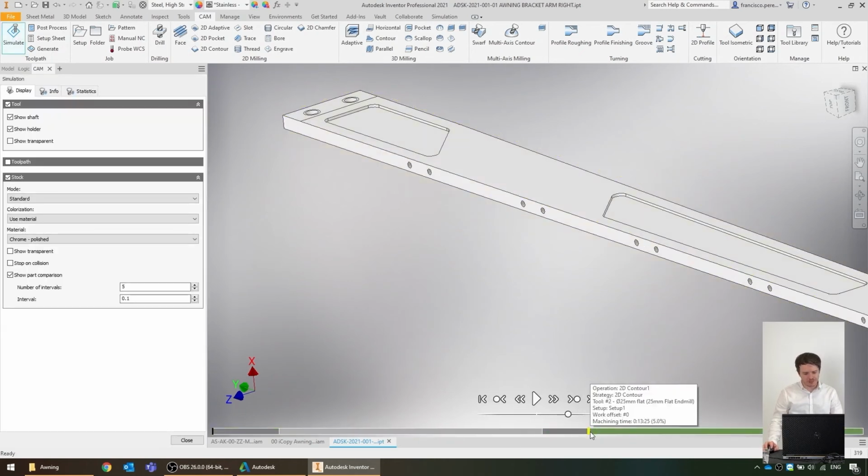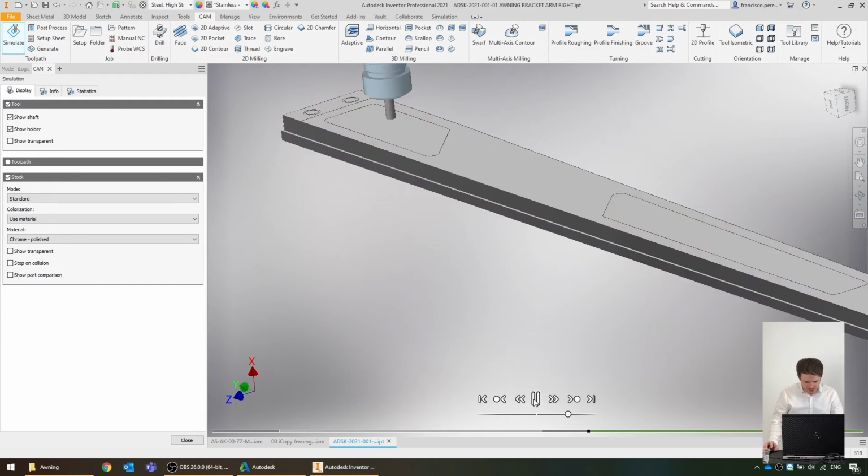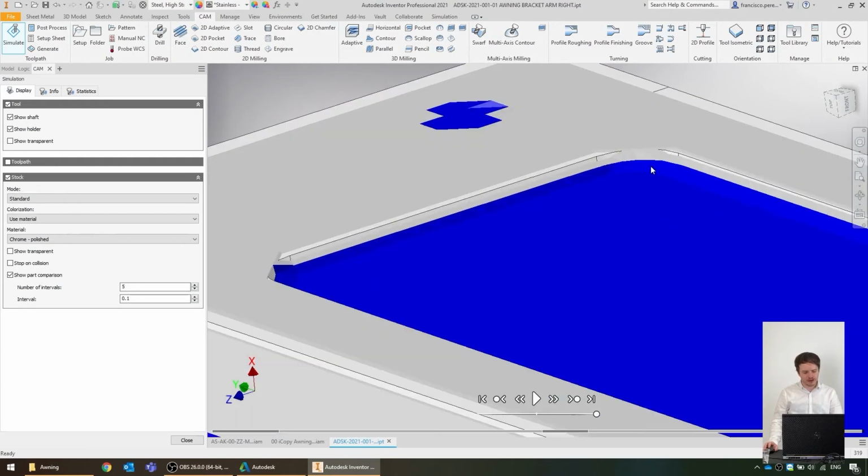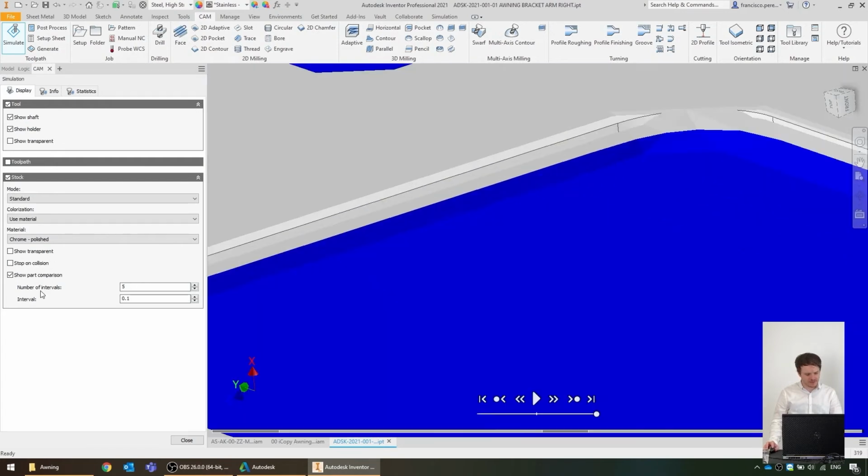We can hit simulate again, and we don't have to go through it all again. We can skip on the timeline here, and it will skip to the portion that we're up to. And let's have a look. So it'll start coming down. Yes, it's a nice pocket, very good. And it will rough out that pocket there. Maybe I could make that more efficient by choosing the entry point, but for the sake of demonstration, we'll continue. If we turn on show part comparison, we told it to leave 0.5mm stock on there, so we can see that there. Here we go.